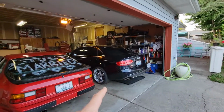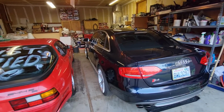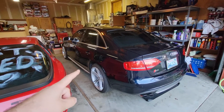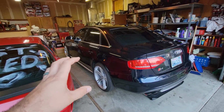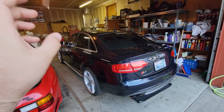And then we have Project Audi here. Now you can see Audi is in the garage, which doesn't normally happen. We were actually planning on taking this to the Audi Club Northwest tour on Maryhill. Maryhill is a private road in Oregon that you do hill climbs on. This is just a touring event. It's not a hill climb. We were really looking forward to it, but she is down for the count.